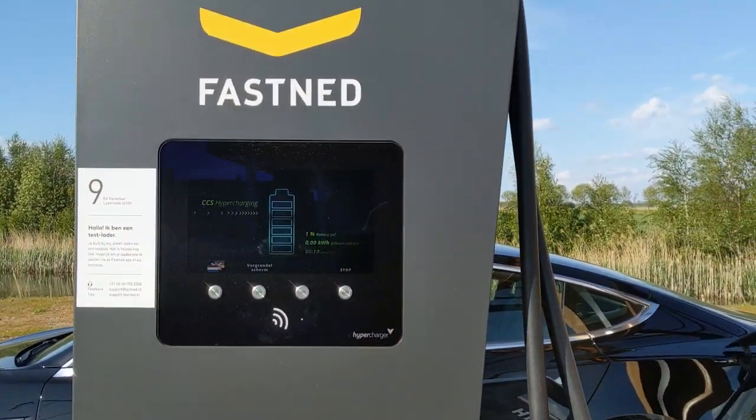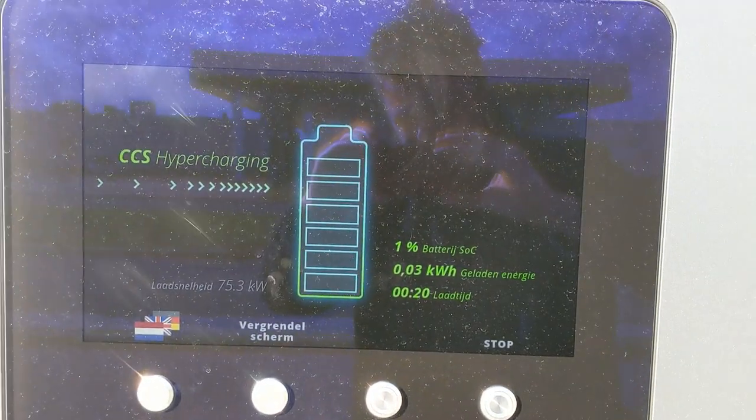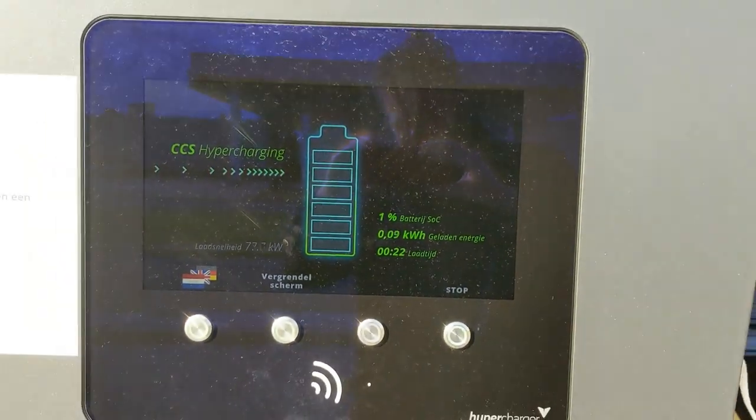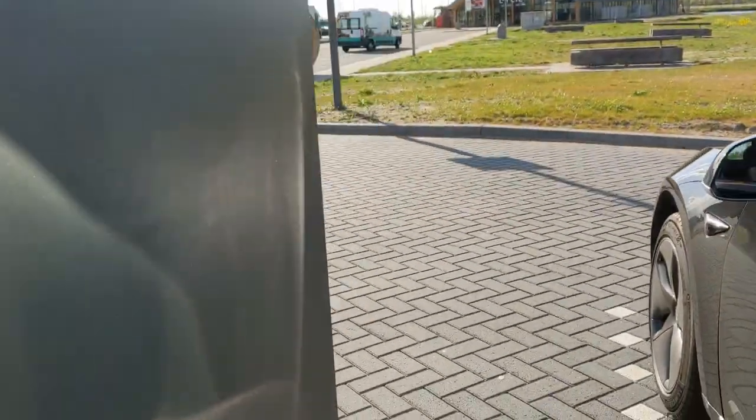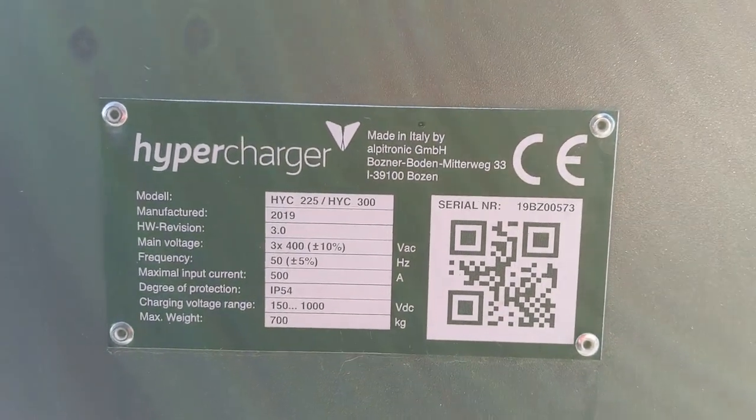Hypercharging the Alpitronic. The hypercharger, where are the technical details? Here they are. From Italy.